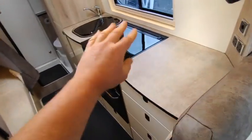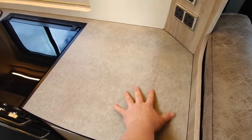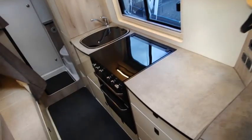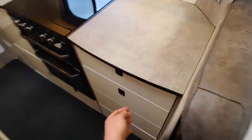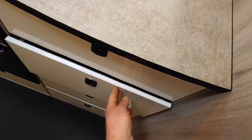But anyway, the other thing with this wood is it comes with this cloudy effect worktop instead of the speckly one, which I personally prefer. So kitchen, this has got to be one of the best kitchens of any motorhome, let alone any van conversion. So we've got acres of workspace, loads of storage space with soft closed drawers.